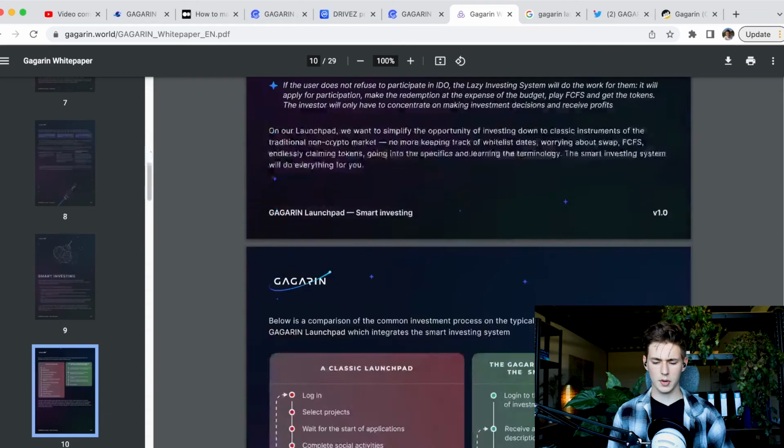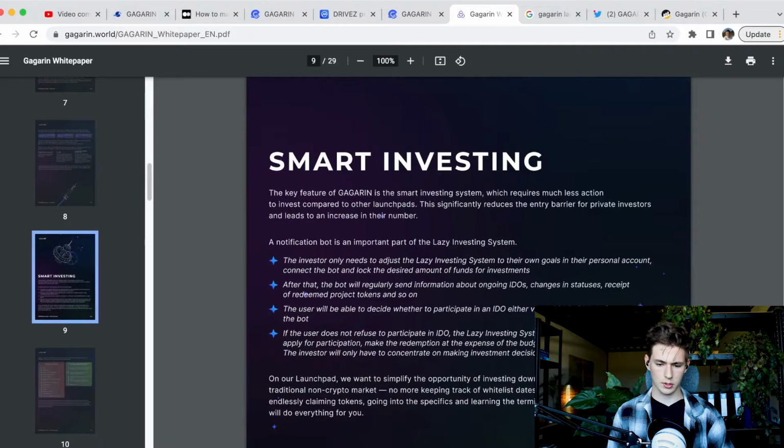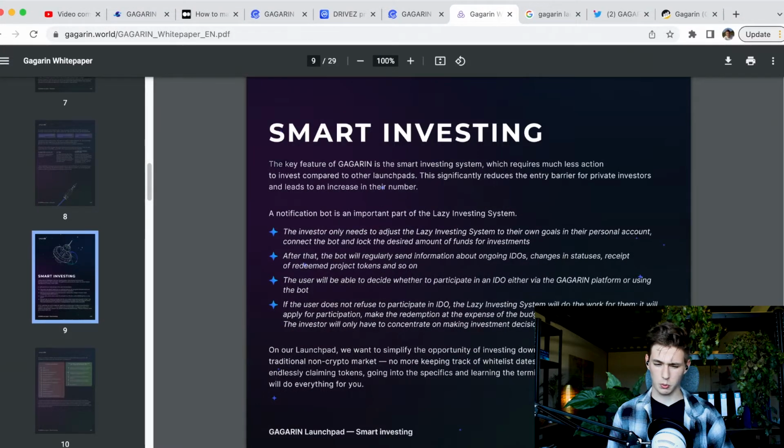Alright, straightforward, comprehensive, and very simple thus far. Here they have smart investing. I'm actually going to skip this part, or will I? Let's see. The key feature of Gagarin is the smart investing system, which requires much less action. What is this? The investor only needs to adjust the lazy investing system to their own goals. Right, okay, so this is basically optimized investing. The user will be able to decide whether to participate in an IDO via the Gagarin platform or using the bot.